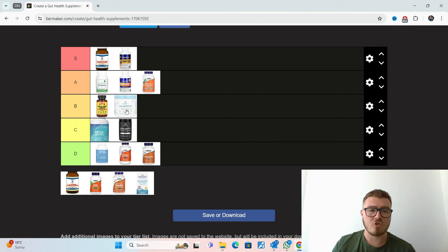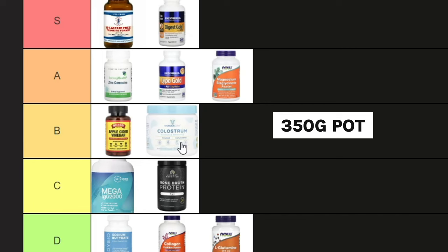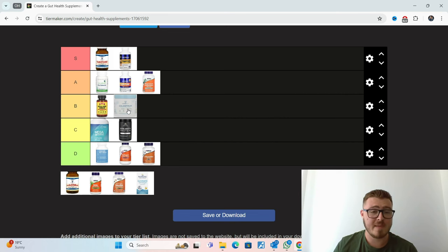But when it comes to colostrum, all of the good quality colostrum supplements are absurdly expensive. Like this little pot that we've got here, I know it's a bit hard to see. I think it's like a 350 to 400 gram pot. This is like 90 or 120 pounds, so that's like $130, $140. It's really expensive. And you could go through this very easily in less than a month, as opposed to the probiotics, where this is like 3 or even 6 months. Some people even a year, because the dose that you start with can be so small.